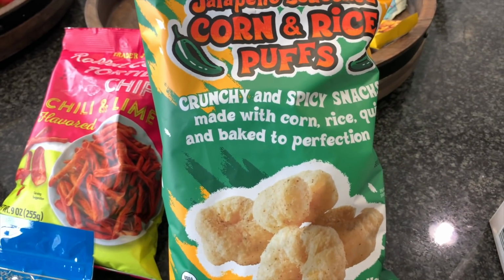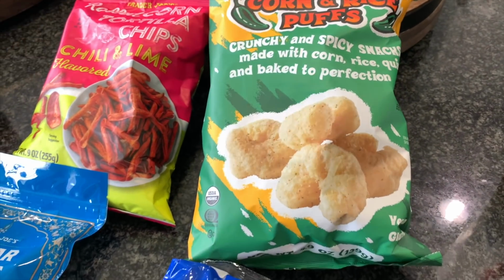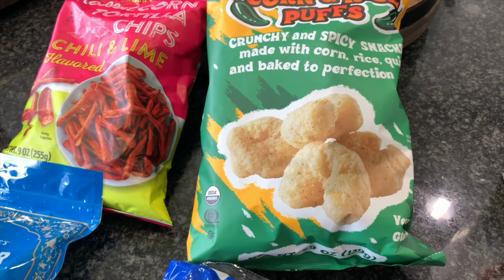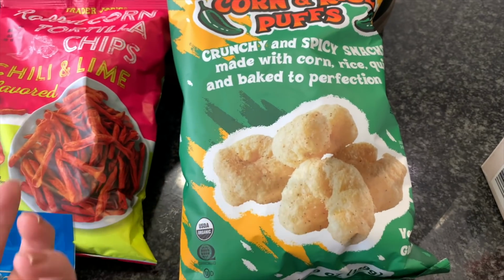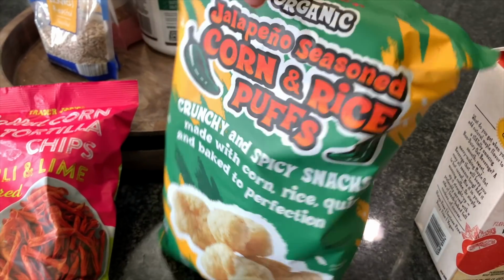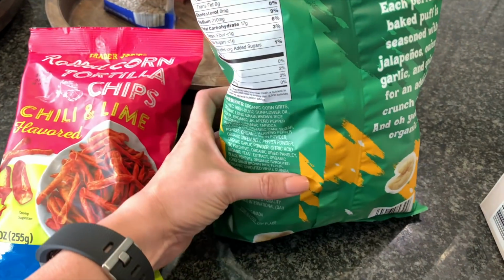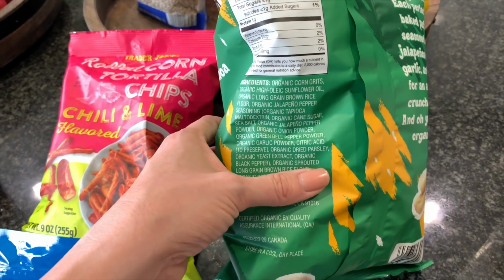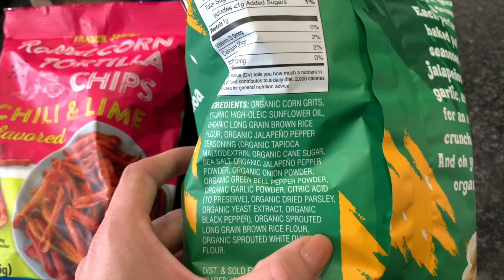And I believe this is a new one too. Jalapeno seasoned corn and rice puffs. Now they've had them for years and years, like a sour cream and onion puff that looks like this. And then they have, I think, a cheddar flavor one. Well, both of those are not vegan, so I never get them. And I always love a good puff. So these ones actually are vegan friendly, and I have been really on a kick recently of anything lime and anything jalapeno flavored. I really have been enjoying that, especially that Late July brand of their jalapeno lime, like I'm going to call them Doritos basically. Oh, they're so good. But yeah, this one is vegan friendly as well.